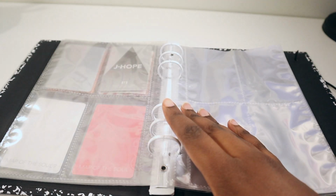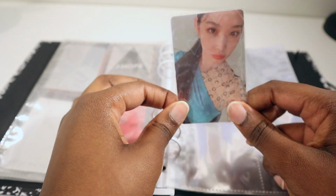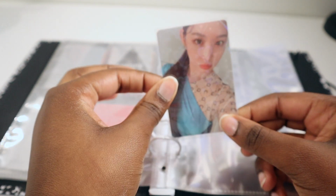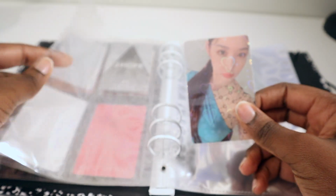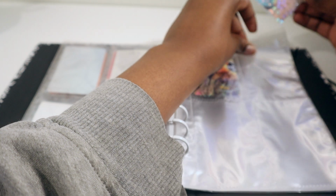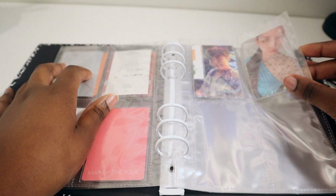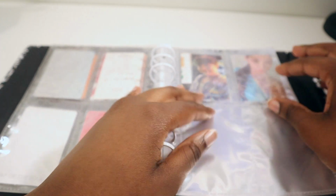Next I have Chungha, and I don't know what to do with Chungha because I got this photo card from my friend, actually, and I don't see myself buying any more of her albums, at least not anytime in the near future. So I might put her with J-Hope for now, and then if I get another BTS album, I'll just move her. I'll just keep moving her until I find a good space for her. But there's Chungha. But I've been listening to Chungha. I mean, I've known of her.